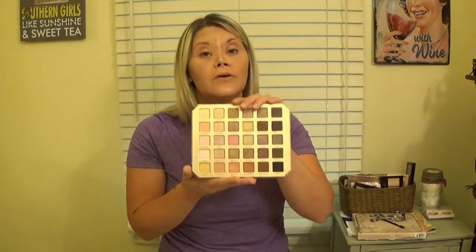But you do have 7 mattes of your basics, which I do appreciate, because to me this is not the perfect palette. It is a natural, neutral palette, your neutral colors. I do like the colors in this palette. Like I said, I love the big giant mirror. That's always helpful, because instead of having to stand, you can sit, and you've got a huge mirror to do your makeup in.